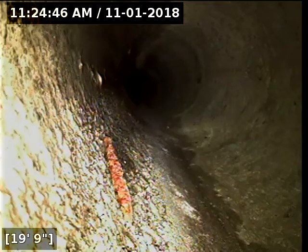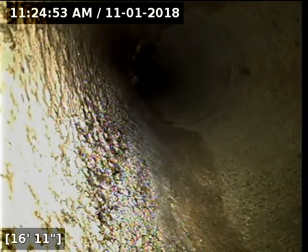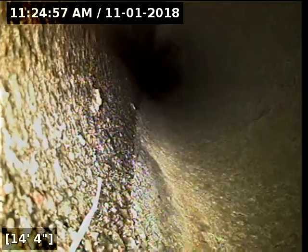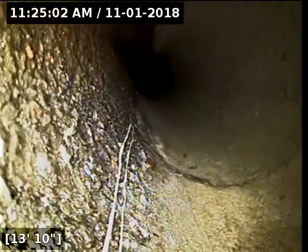Now, the concrete pipe here, at least at this point, is actually still in fairly decent condition. I'm not seeing a whole lot of aggregate rock showing through. It's getting a little rough in the flow line, but really not a whole lot different than the top of the pipe. That little stringy item there is just some dental floss.